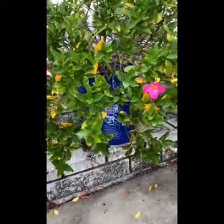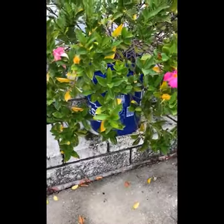I also bought this plant at Lowe's, which is really pretty. I just put it in a Lowe's bucket and drilled some holes in it.